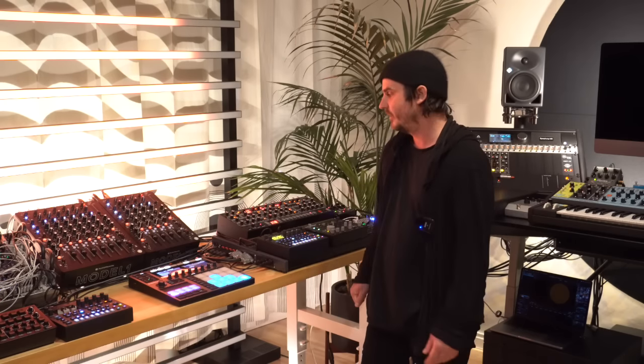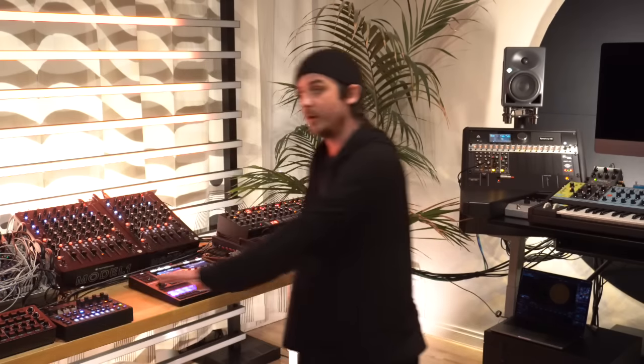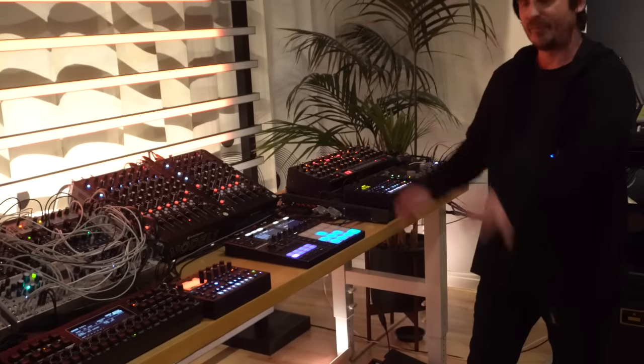So that's the centerpiece, is it? Well, I would say the clock is the centerpiece. Both of these do a lot, but it's the clock centerpiece for sure. Yeah, for sure.